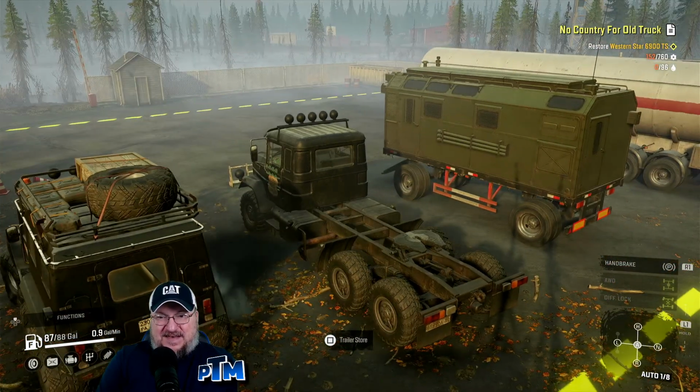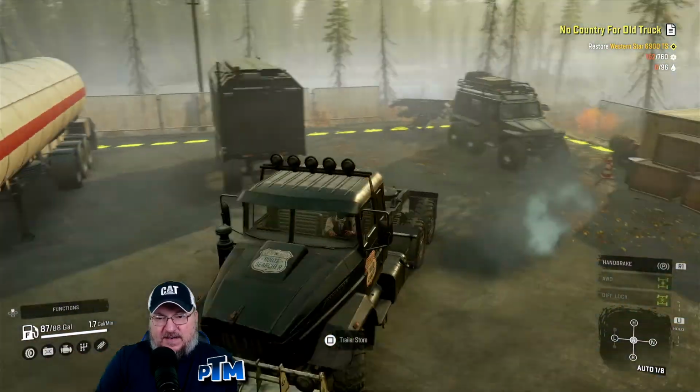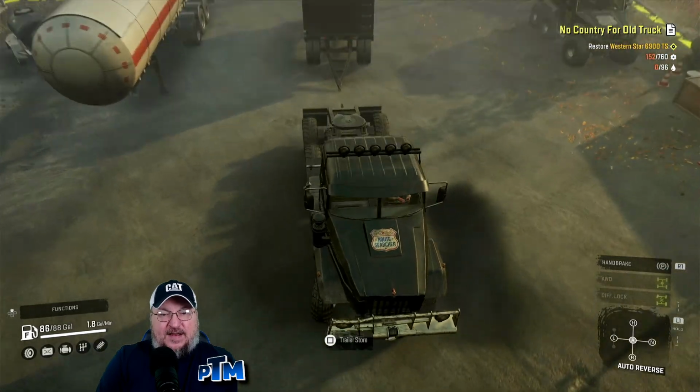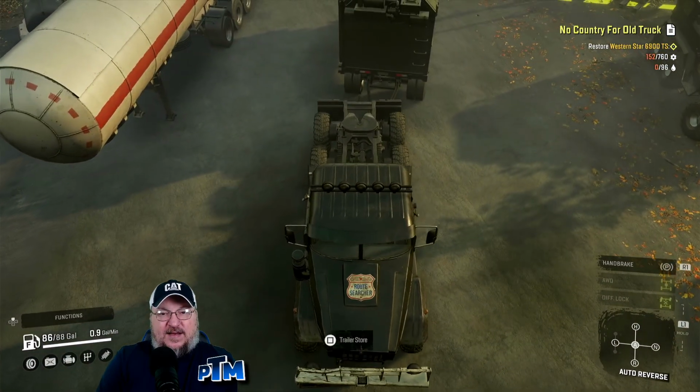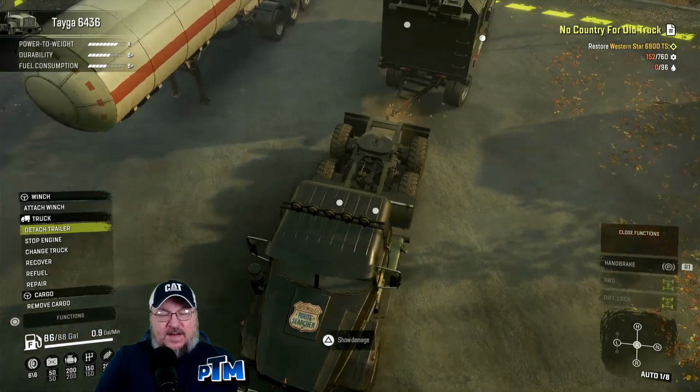I'm going to take this repair van body add-on trailer thingamajigger, and we'll just take that with us and bring it back. And get her connected without wrecking the place too bad. There we go.